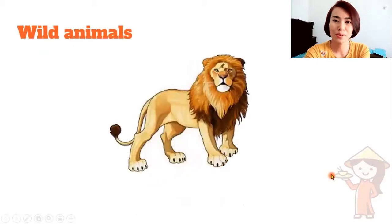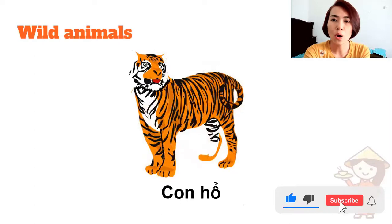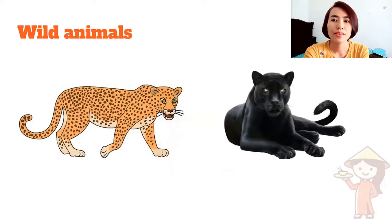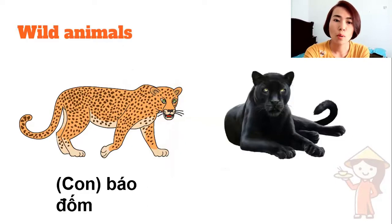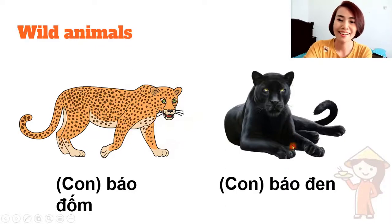Next, wild animals. Con sư tử, con hổ, and they also say con cọp in stories. And these two are the same category. The first one is con báo đốm, with the dots here. Or spot. So đốm is the spot or the dot. Con báo đốm, and this is the black one. So black panther. So we have con báo đen. Đen is black, the color.